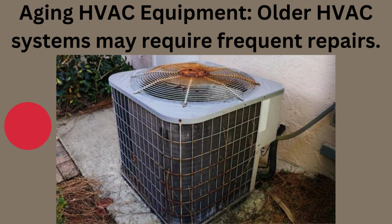If you're concerned about the reliability or efficiency of your aging HVAC system, it's always best to consult with a qualified professional for an assessment and recommendations. They can help you determine whether repairs are still worthwhile or if a replacement is the better option for your specific situation.